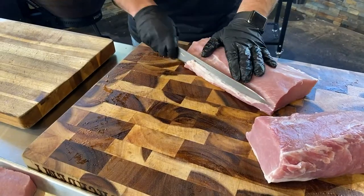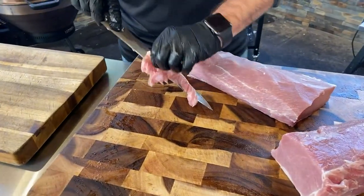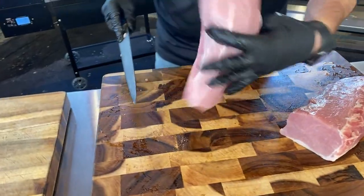Chef John, any comments coming in, buddy? They're just loving your knife skills. Yeah, trained assassin. That's right.